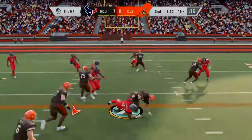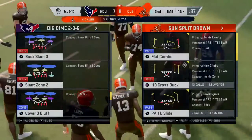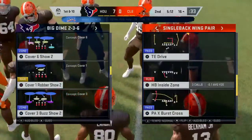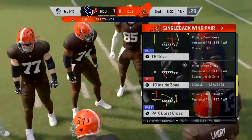They go with Chubb on 2nd down. And he'll take it down here just shy of the 15 at the 16-yard line. Now that's the way to do it. Hand it to someone with vision and good footwork, and add in a little bit of power, and you find a way to pick up 1st downs.